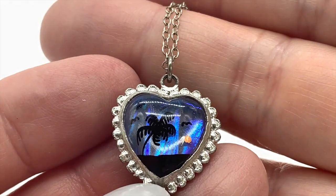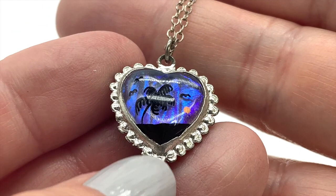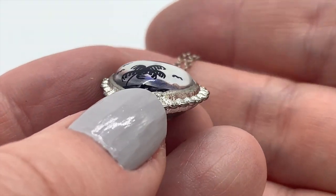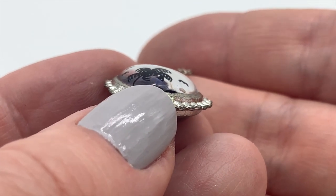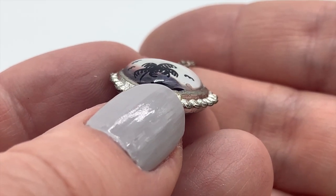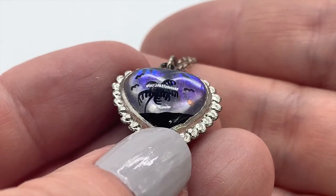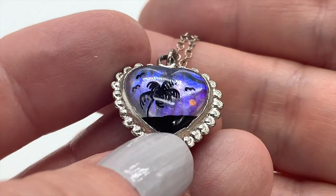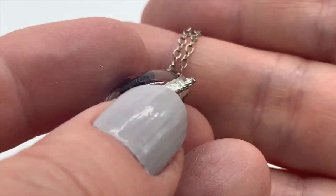So the Morpho butterfly wing is very iridescent, and it's been placed behind here, and then this really nicely domed glass. You can even see it there. It's been painted from the other side, which is nice, so the paint won't scrape off. That's called reverse painting. And then that wing is just put behind it, made to look like the sky.